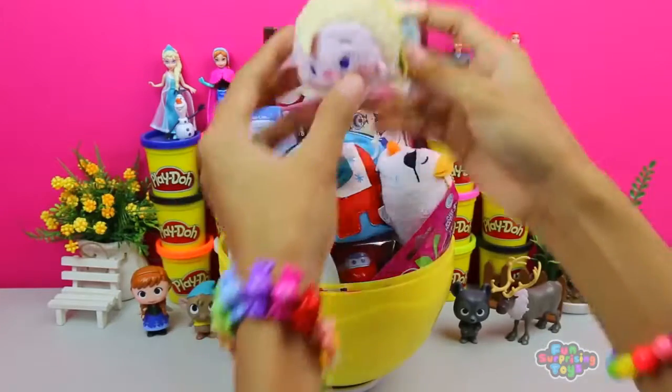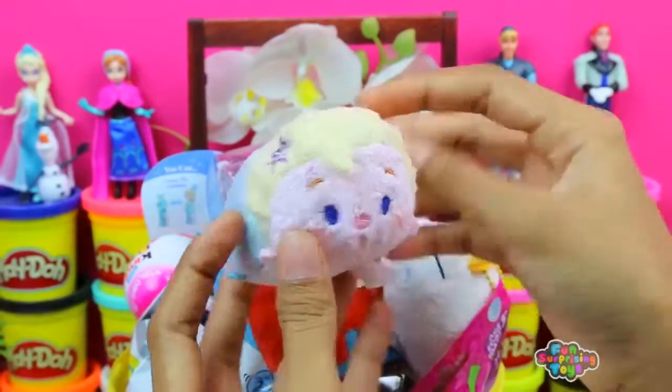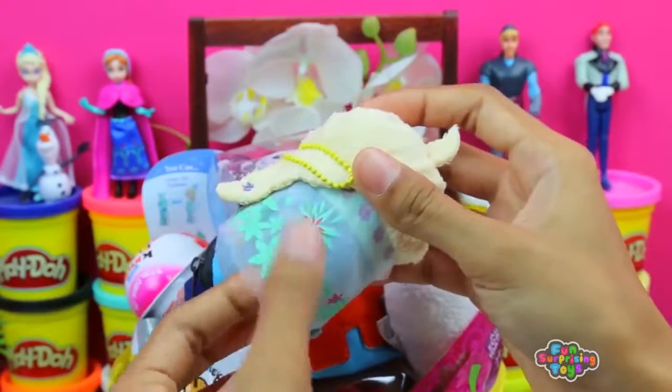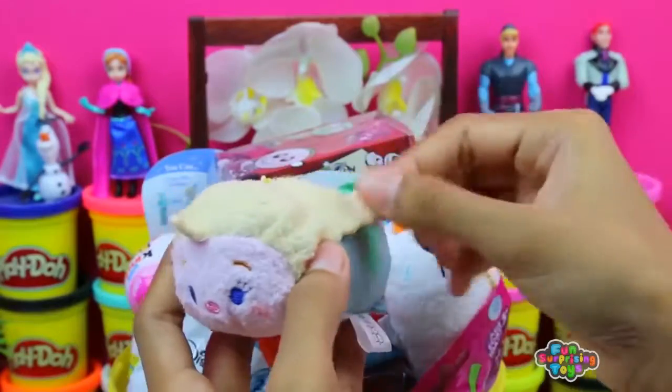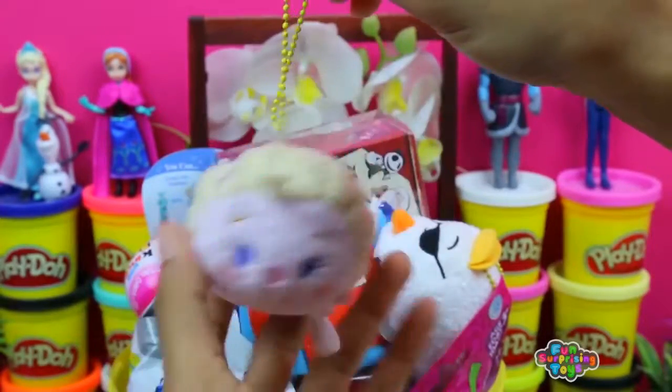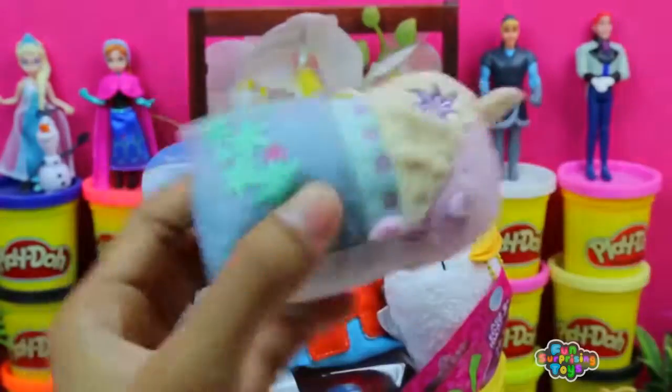Whoo, check it out. First we have Queen Elsa, some version. Check out this cutie pie. She's so fluffy. She looks like the real deal. Almost as good as our Play-Doh. Bye, Elsa.